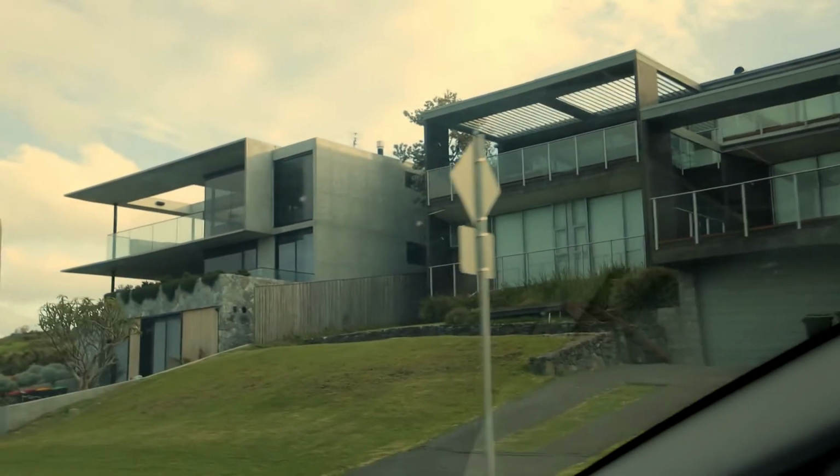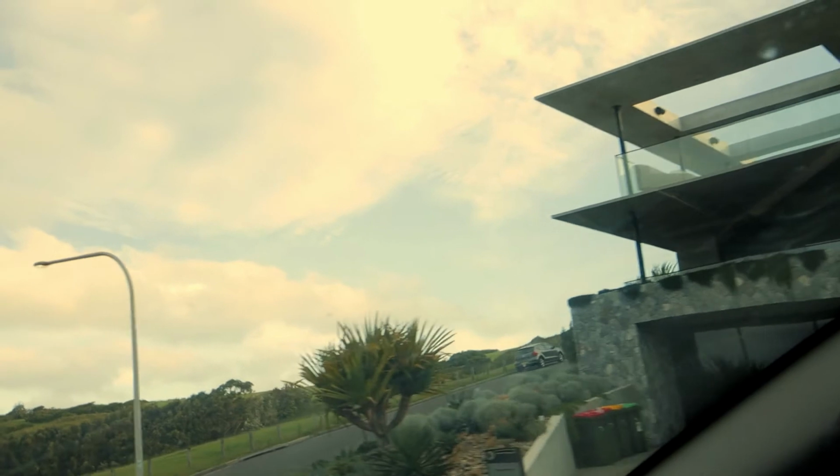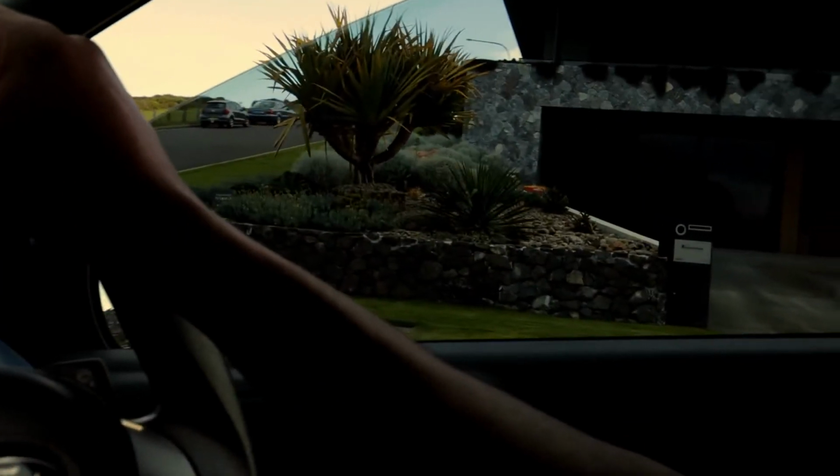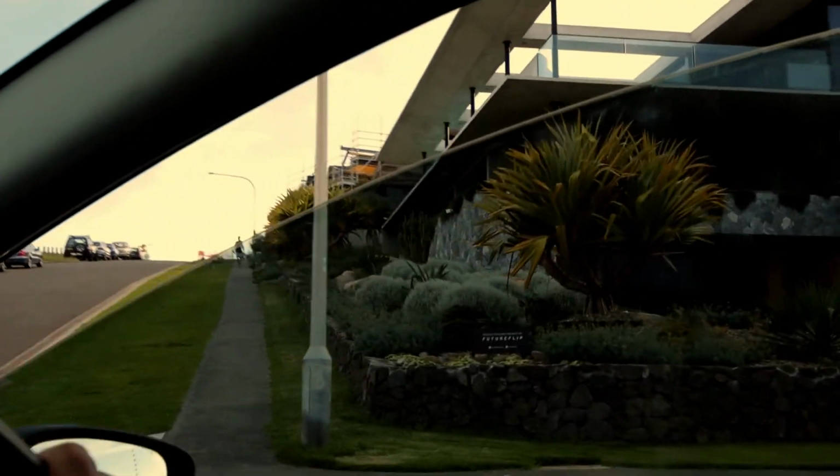You can see it's getting dark. It was really nice. We're back at the hotel right now. The kids are having dinner, even though we had dinner outside, but they're having something else before they go to bed. And then that's it.